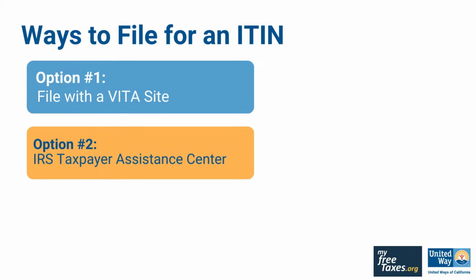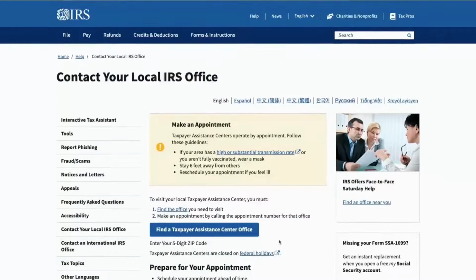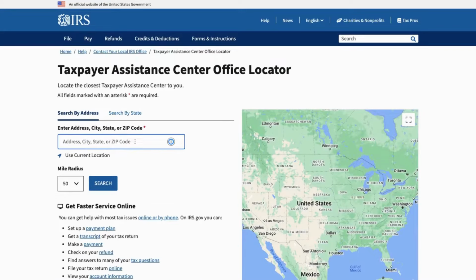Option number 2, drop off at the IRS. Another option is to schedule an appointment at an IRS Taxpayer Assistance Center to submit the documents in person. IRS Taxpayer Assistance Centers are also able to provide the service free of charge if your taxes and W-7 have been completed with another tax preparer. To find a list of Taxpayer Assistance Centers, please visit irs.gov.